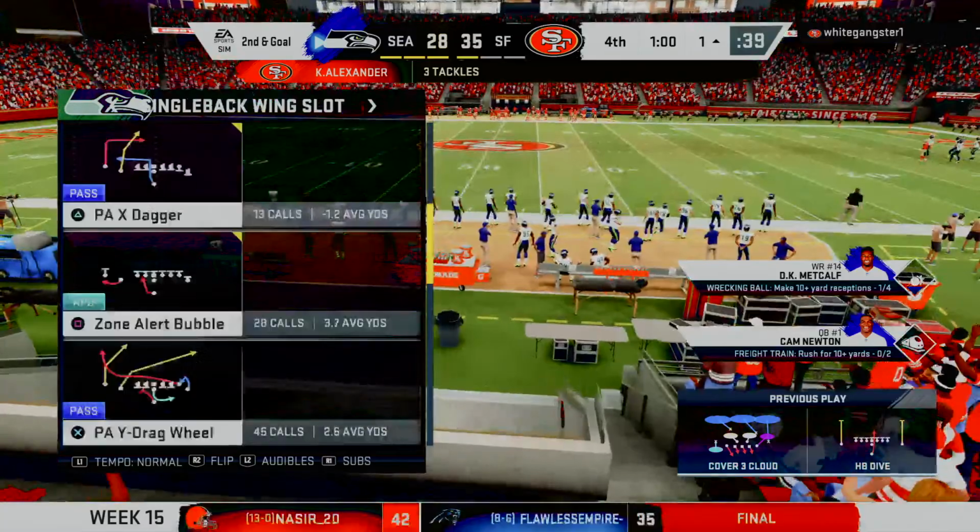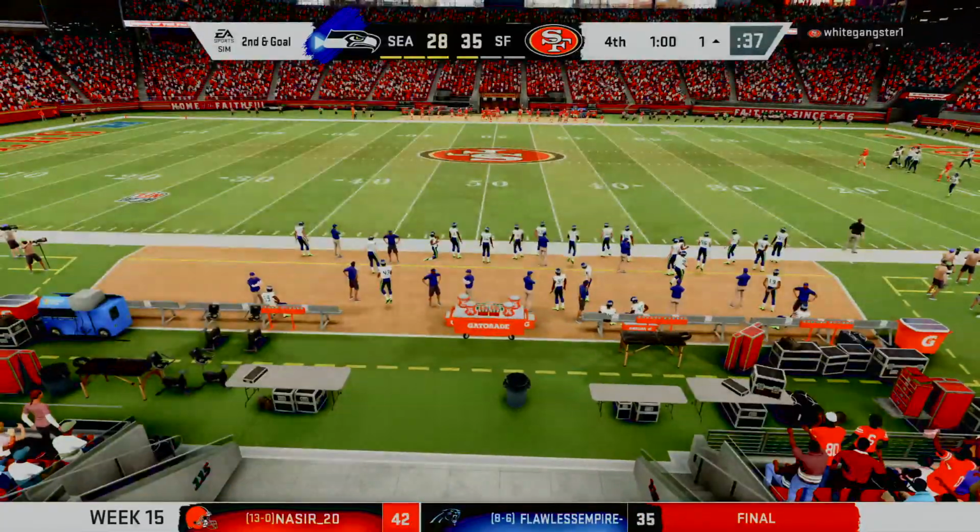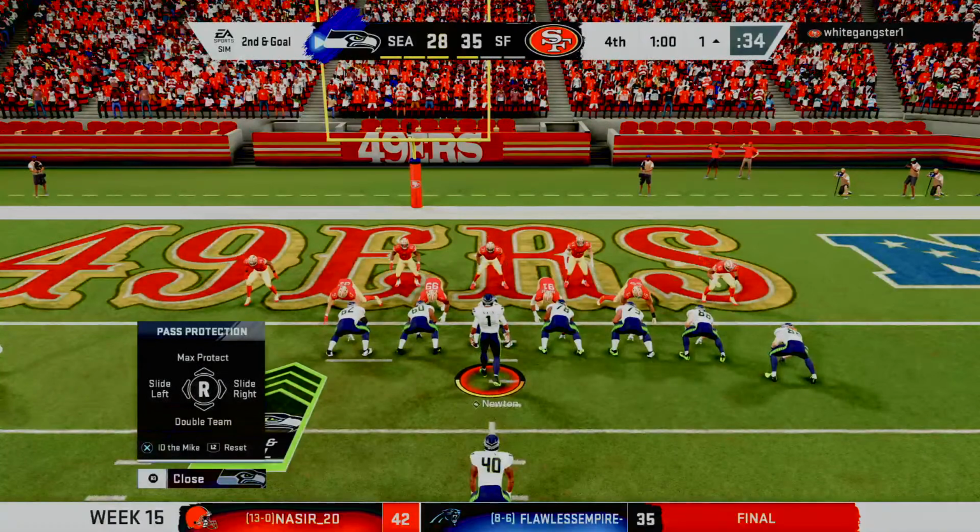Now San Francisco going to call their second timeout. That'll leave them with just 1 remaining in this 4th quarter of play.